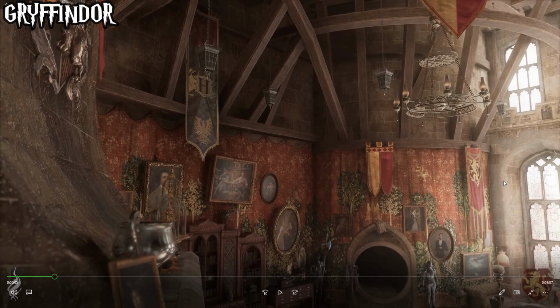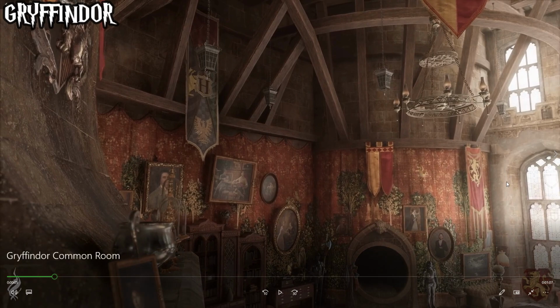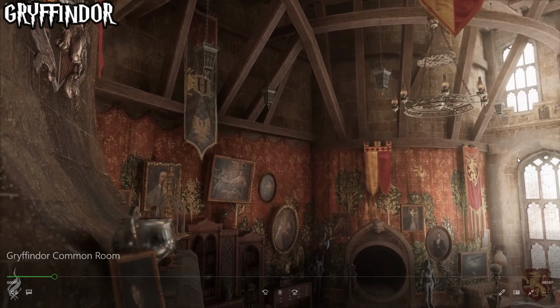Godric Gryffindor was a very medieval type character. They're all from the same time period, but he was very into the medieval chivalry type stuff. So I like that it looks like an accurate interior from a castle from like the High Middle Ages. I'm a big fan of that. Obviously the red and gold predominate throughout, and we've got some suits of armor, and I love all of that.